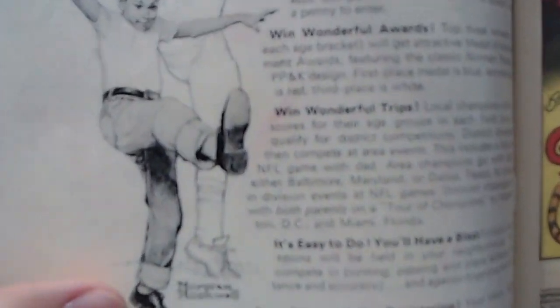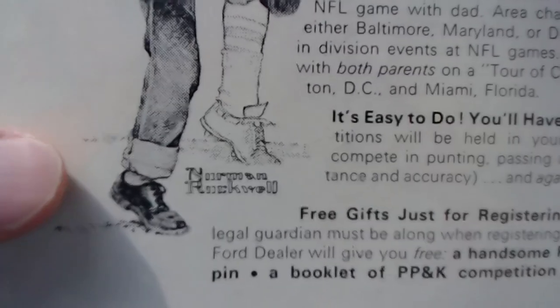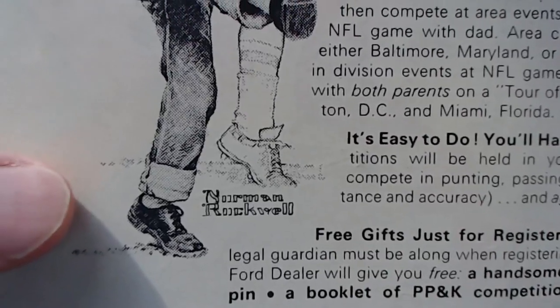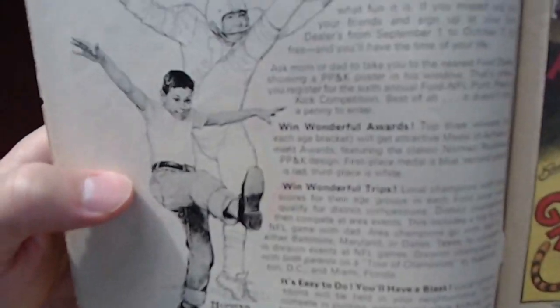Oh, yeah, look at that. Norman Rockwell. What the hell? Norman Rockwell. Interesting.